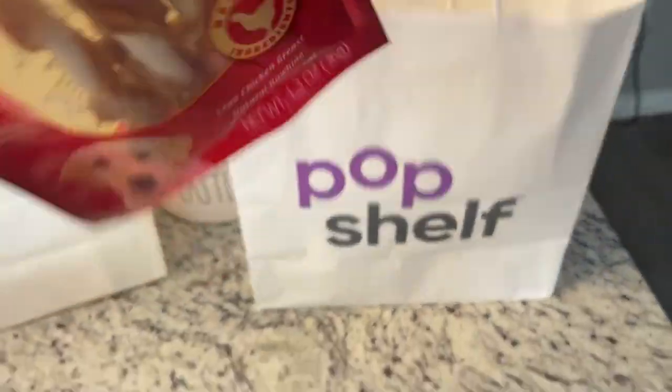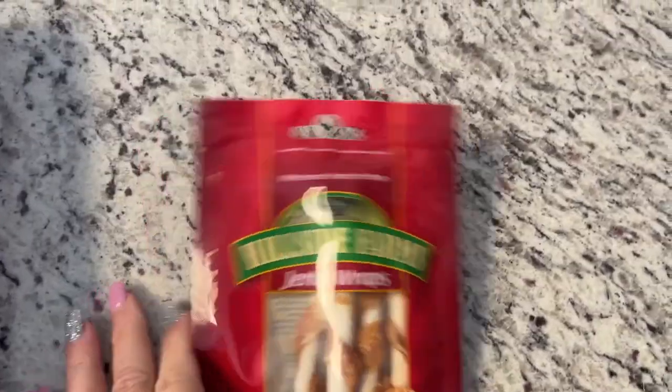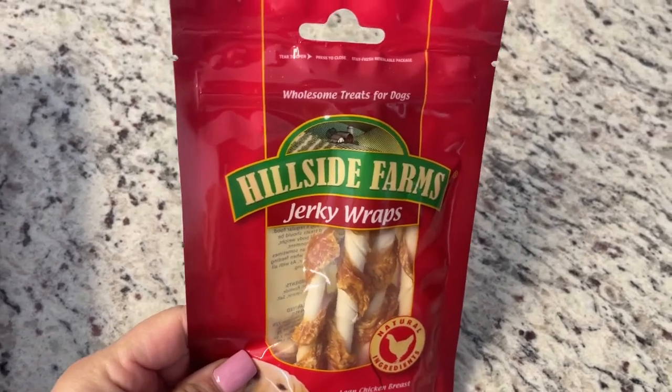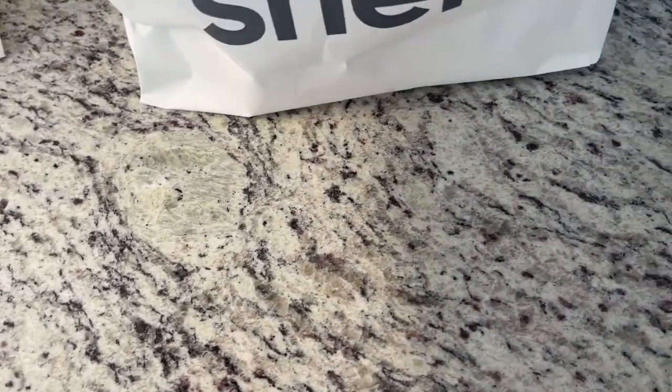And let me see what I got. I did show you guys, let's see. I did get some little doggy treats. I have an entire dog section. So these are just ones, these were a dollar. I grabbed a couple of these. They're just the jerky wraps for the dog, with little bones.